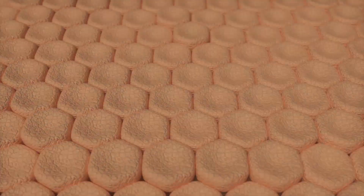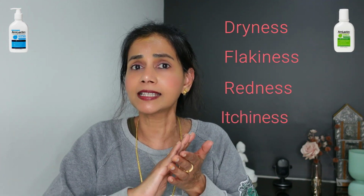Both the products are good at providing a deep exfoliation. They not just exfoliate, but they also hydrate the skin. They add intense hydration to the skin, and this hydration helps in getting rid of the dryness and the flakiness and the redness and the itchiness in the skin. Because of the intense level of hydration that both the products add, they're not classified as exfoliating products. They're actually classified as moisturizers.